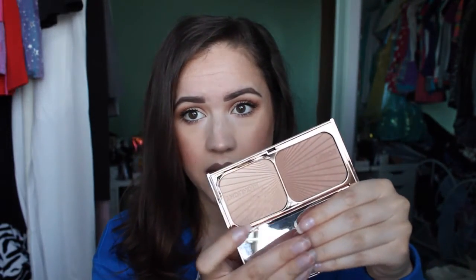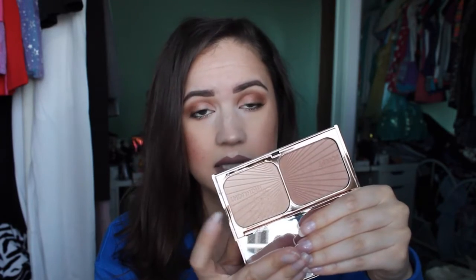The case and the packaging is very well made in my opinion. Both of these are great, but I've just been loving this highlight shade. I do love the contour shade as well too. It just kind of depends on what I'm using. It's just a really, really good product.